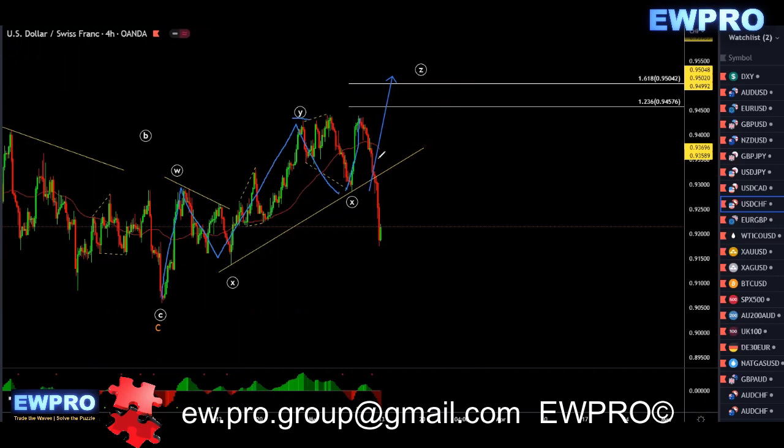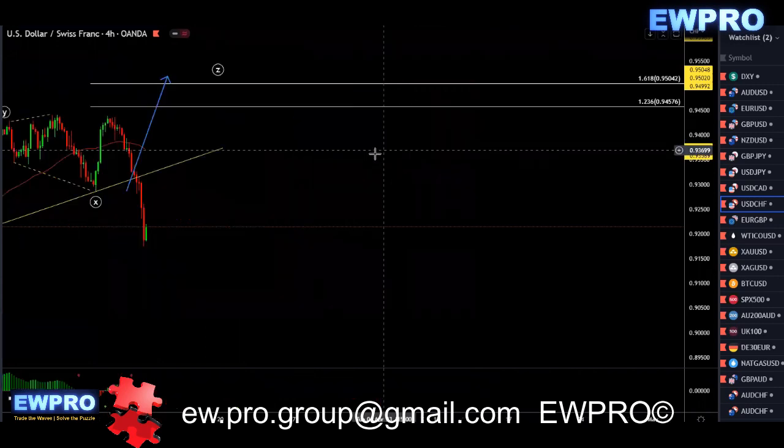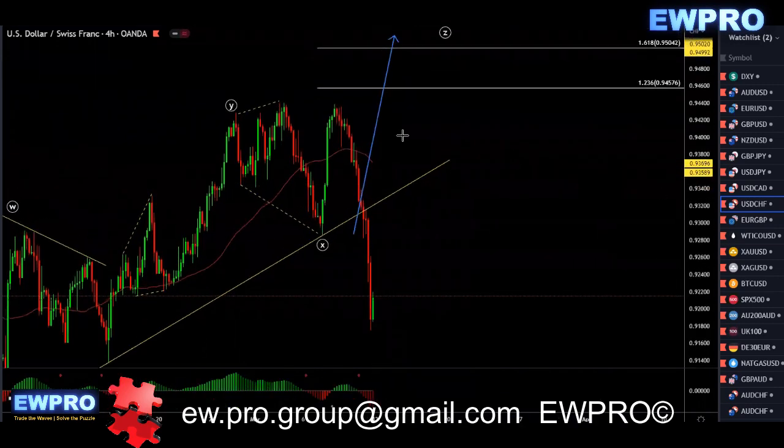The problem here now is, if I just zoom in here, this is the top. This is not the top. So we did get that wave Z up, didn't get to our targets. But this is the top here. So it makes it very difficult to trade now.